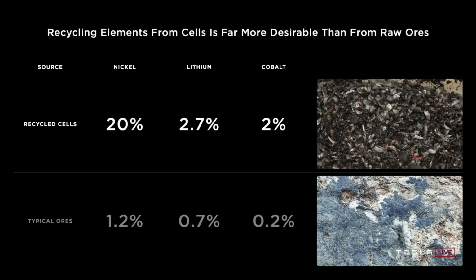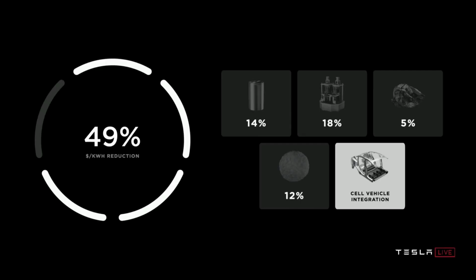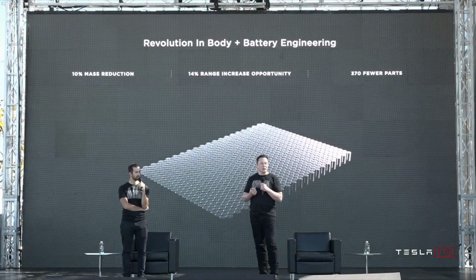And they talked about how it is much easier to recycle the materials straight from the batteries. So after about 10 years, when we start to have the need to recycle a lot of batteries, a lot of those materials can be directly sourced from the cells that have already been produced, which means it is much more sustainable. Finally, they talked about how they were going to put these batteries in the vehicle.